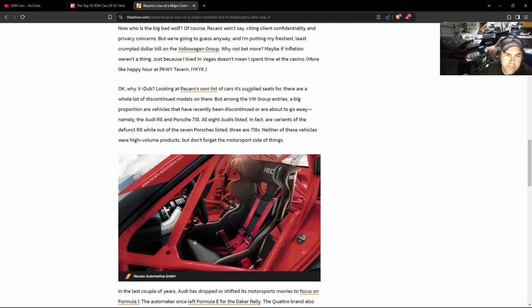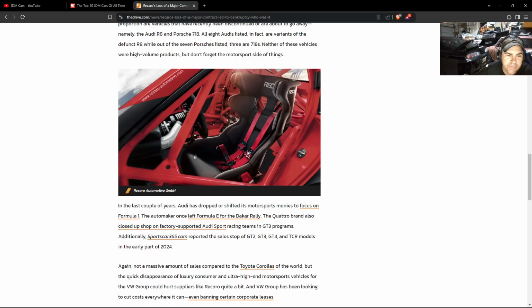Looking at Recaro's own list of cars it supplied seats for, there are a whole lot of discontinued models on there. But among the VW Group entries, a big proportion are vehicles that have recently been discontinued or are about to go away, namely the Audi R8 and Porsche 718. All 8 Audis listed, in fact, are variants of the defunct R8, while out of the 7 Porsches listed, 3 are 718s. Neither of these vehicles were high-volume products, but don't forget the motorsport side of things.